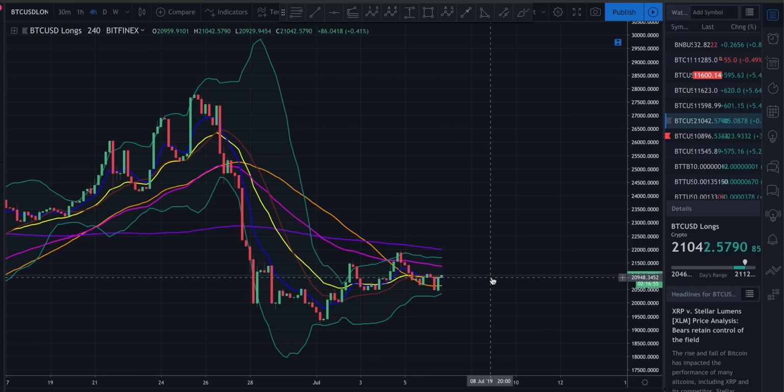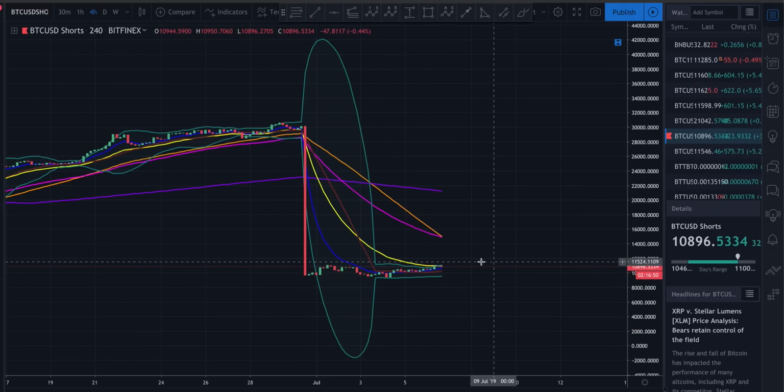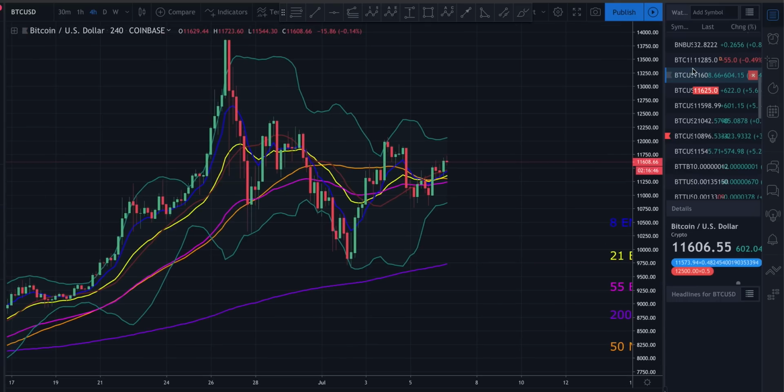All right, quickly checking longs and shorts. Basically, longs flat, shorts pretty much the same, guys. Market is just waiting for a move. Nothing to read into there much at all.